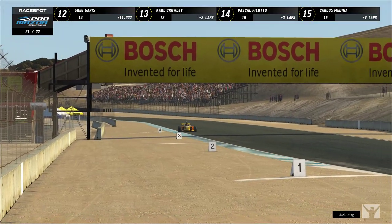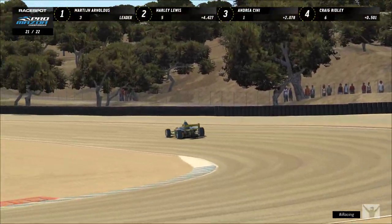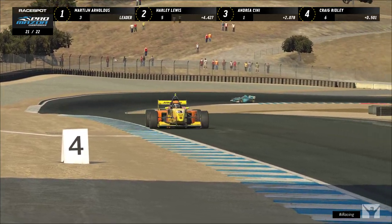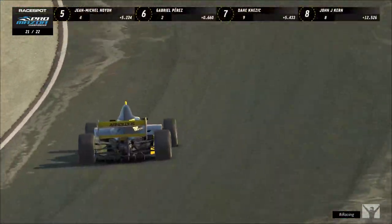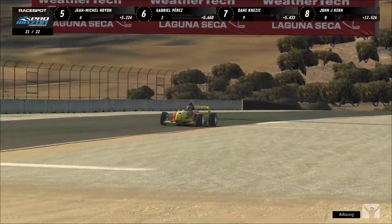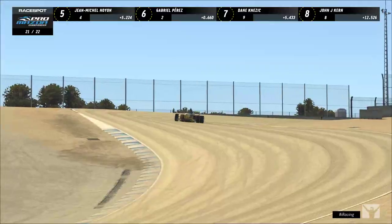How do you handle this, Randy, now as a leader? You don't want to make mistakes. You can't overthink a situation like this. You look at your relative black box, you see a 4.4 second lead, and you basically have to say to yourself, if I crash and throw this away, I'm literally the dumbest person on the planet. That's how you handle this. You're going to be so sorry if Arnoldus does that.